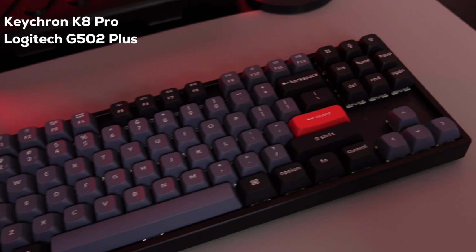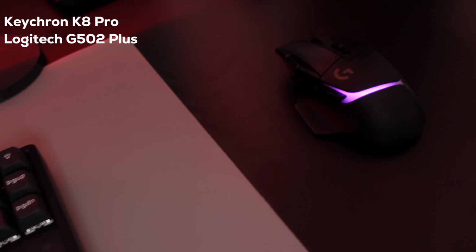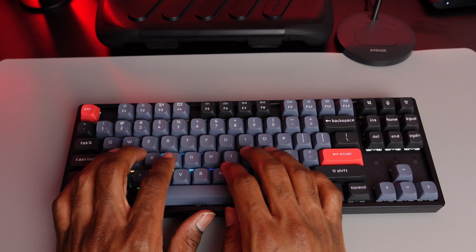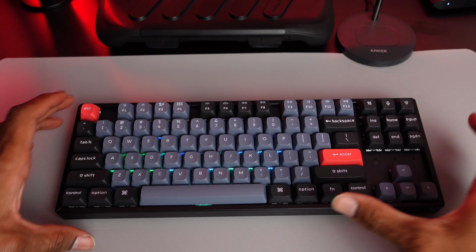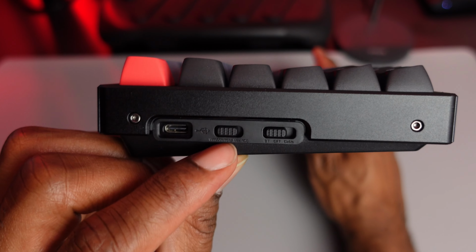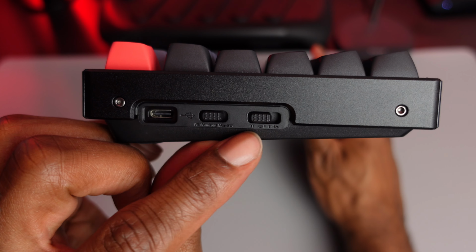For the keyboard and mouse, I have the Keychron K8 Pro and the Logitech G502 Plus. Honestly, at first I did not understand the hype of mechanical keyboards and different switches, but after typing on this keyboard for a few minutes, I really like the clickiness and the feel compared to the Apple keyboard. But one of the best features about this keyboard is that it can be used wired or wireless, and I can switch between my Windows and Mac with just a switch on the side of the keyboard.